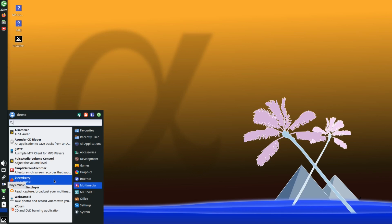Strawberry. Now, that is like Clementine music player, but without all the rubbish. I'm glad they've gone to that rather than Clementine. Strawberry is far better, a little bit lighter, all the same functionality, but less of the bloat. VLC media player, you've got to have. It's a must-have. Webcamoid, take photos and record videos with your webcam. I'd demonstrate that, but I've not got a camera attached to this desktop at the moment. Xfburn for burning CDs. Who does that anymore?